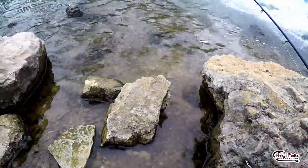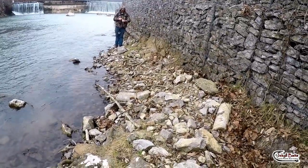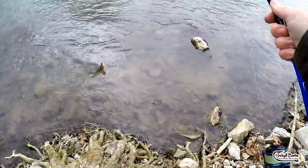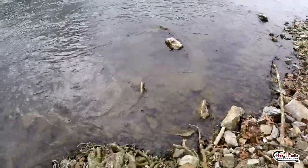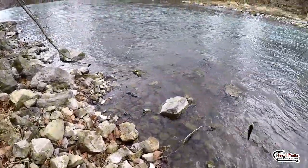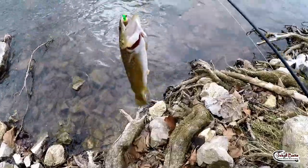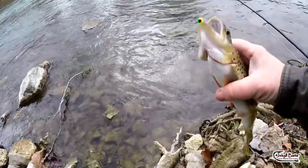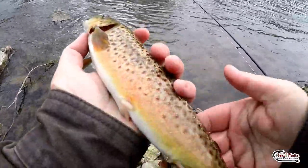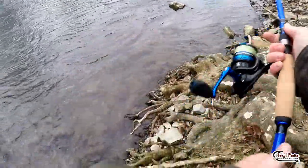There it goes. Very nice. That's your 11th. Wow. That's pretty. This is a real pretty brown, y'all. My goodness. It doesn't get much prettier than this, folks. So beautiful. Oh my goodness. They're stacked right here, folks.